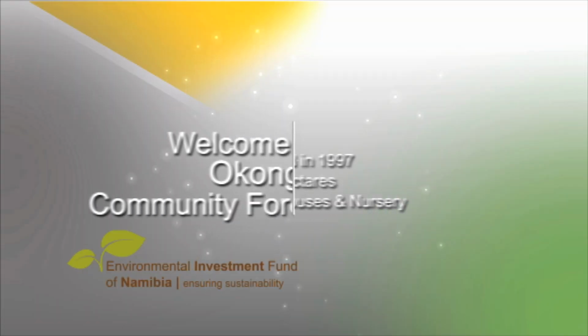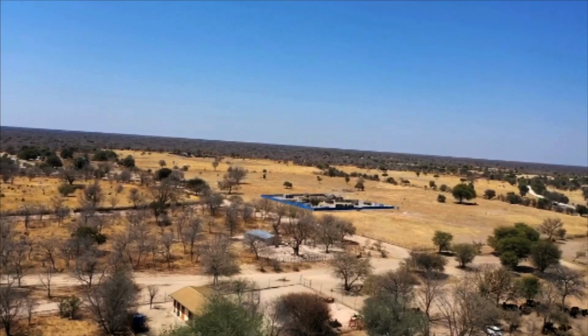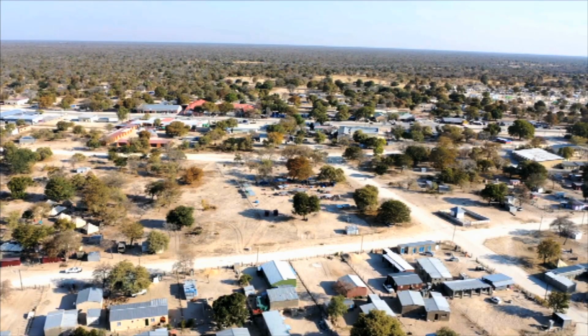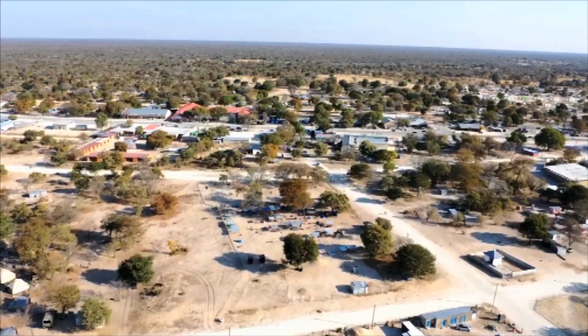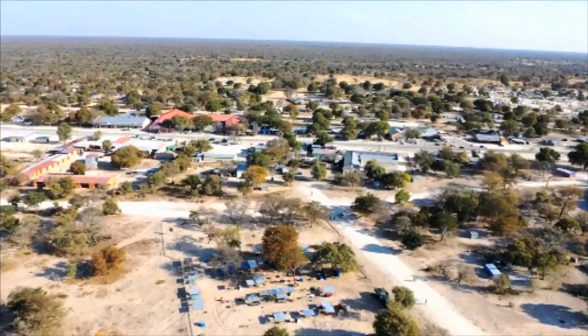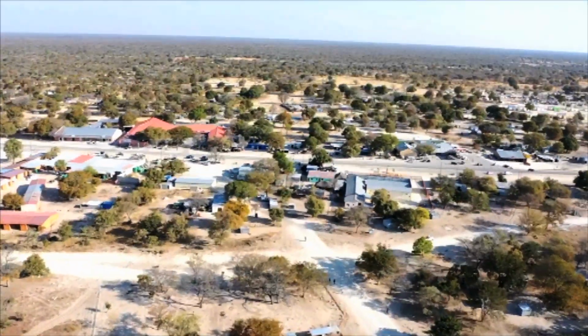The Okongo Community Forest is located at Omauni. The community forest is a vast forest spreading an incredible 750,000 hectares. It was established in 1997, gazetted in 2006, and caters for about 20 surrounding villages. Abel Aushona is a chief forestry technician in Ohangwena region based in Okongo at the forestry office. He says that his job is to act as a facilitator.